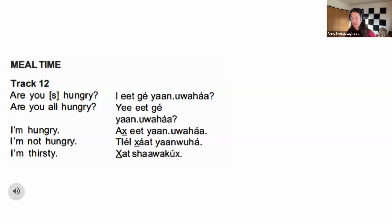So the first one, are you hungry when you're talking to one person? That's this S in brackets. It means singular. When you're talking to someone, you'll either be talking to one person or multiple, and that's why we specify.